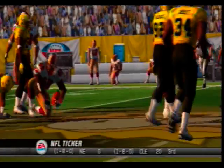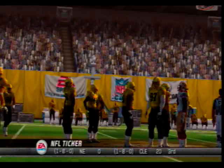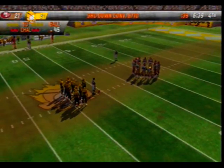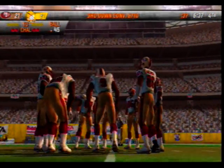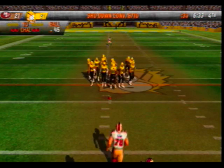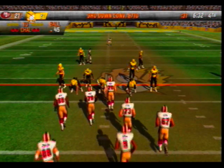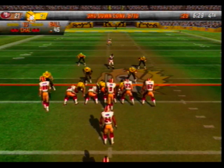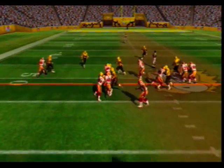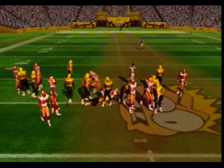Is there on the stop at the 45. Number 48 takes advantage of a little daylight, picks up 3 yards. Third and 3. Ball on the 45-yard line. Here we go, baby. Nice job so far on third down for the offense, and we'll see if that continues here.